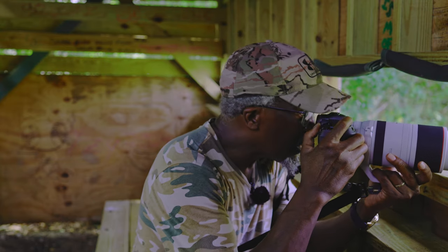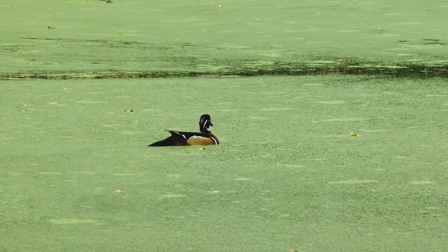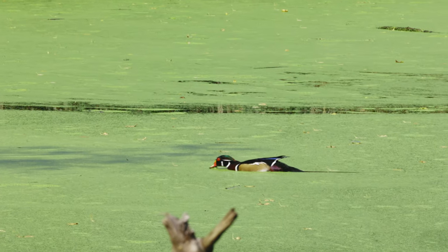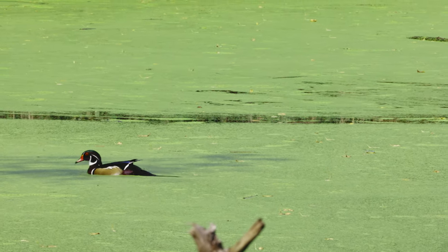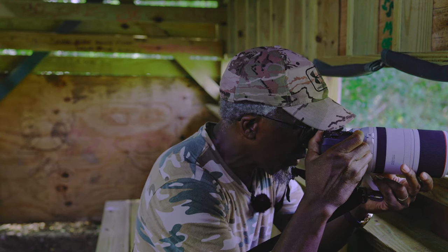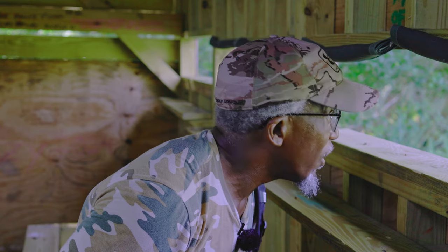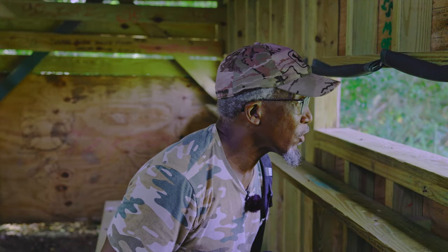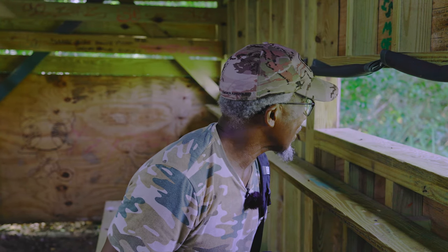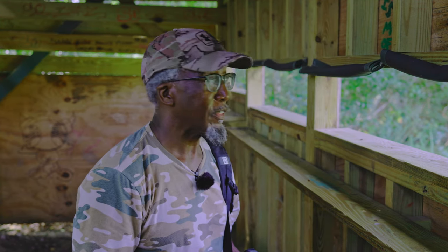I've got a wood duck. It's kind of cruising around like a submarine, skimming the surface. The water is covered with, could be bladderworts. And the duck is feeding off the plants or feeding off insects or both. Really beautiful bird. It's kind of circling away from me now, so I'm going to wait and see if it gets a little closer and I can get some really nice shots of it. And whatever I do get, you're going to see right after this.